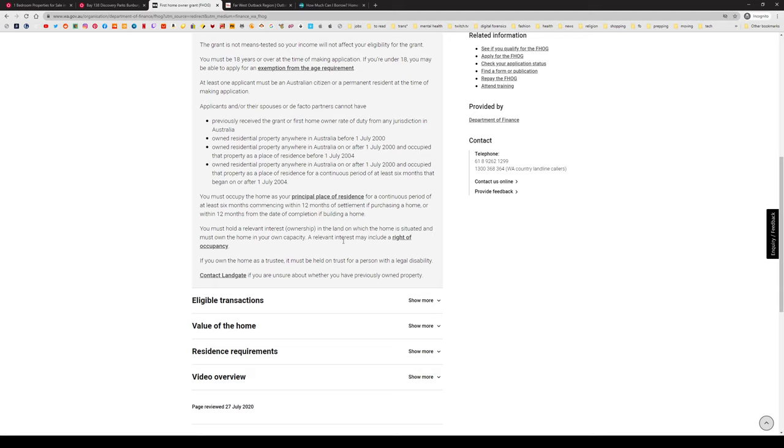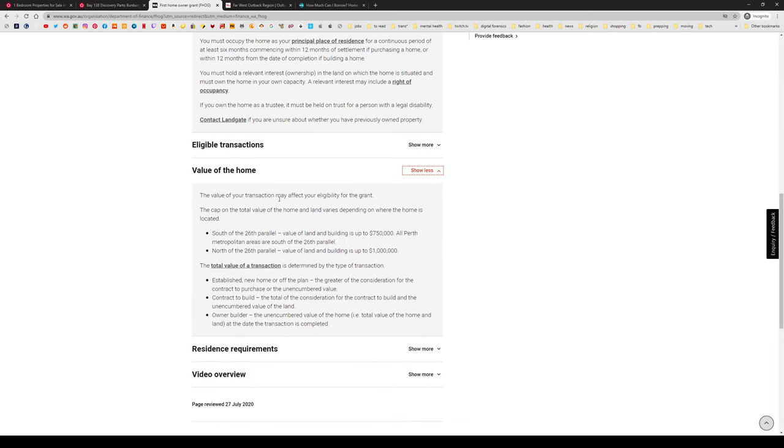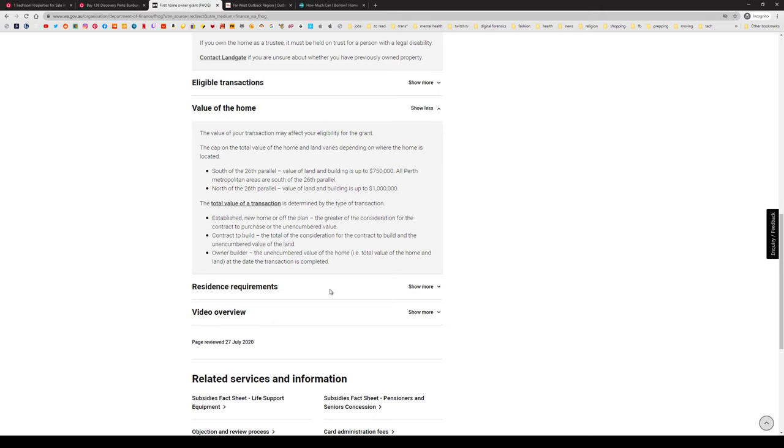You must hold a relevant interest in ownership in the land. Oh, you must own the land on which the home is situated, and you must own the home in your own capacity. If you own the home as a trustee, it must be held on trust for legal disability. Let's see about that. The value of your transaction may affect your ability to get the grant. South of the 20th parallel, the value of land and buildings must be under $750,000. All Perth metropolitan areas are south of that. So you can buy a property that's less than 750 and they will give you a grant. How much is the grant?